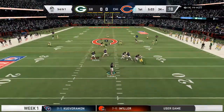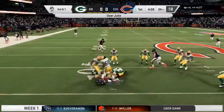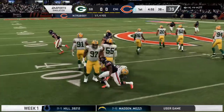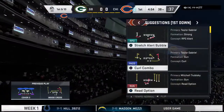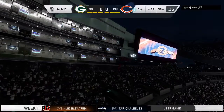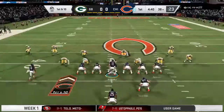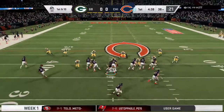From the gun, it's Trubisky. Throw left side complete. That's Cohen. And that little deke, the juke move that we saw, able to give him the first down yardage before he's brought down. They have the first down with that gain of 4 yards. So here's a 1st and 10 at the 38.